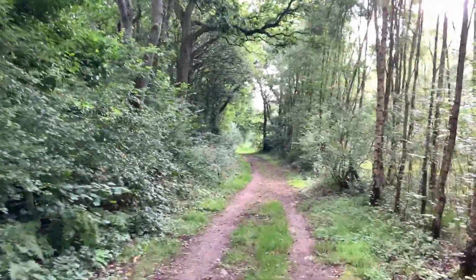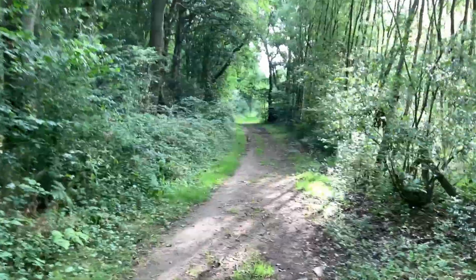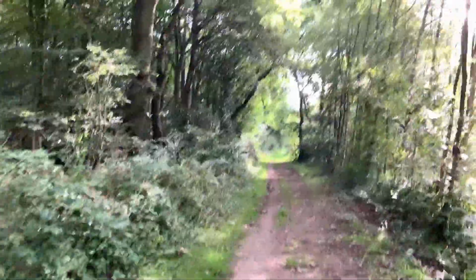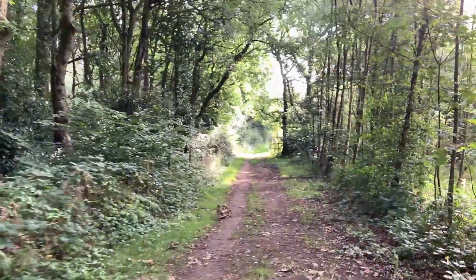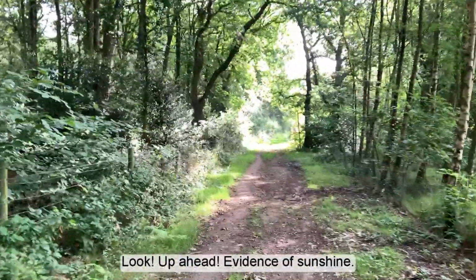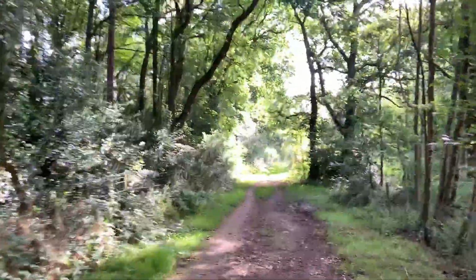Meanwhile, overhead, the sun is actually peeping out, and that is a bit of a first for the round, it feels like. I think phase 5 I had a little bit of sun for the second half. A lot of this round has been done in the gloom, so look at that. Sunlight streaming through into forest glades. Makes you glad to be alive.